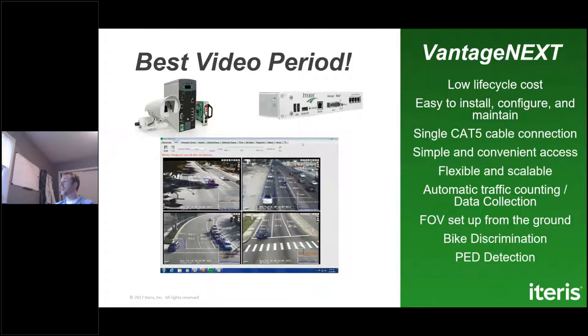The Vantage Next eliminates the use of the three conductor cable or the proprietary cables that you'll see in some other detection equipment and allows you to just use a Cat5 cable. This reduces the cost of the cabling and it's a lot easier to run to the cabinets and sensors. You know, conduit space is getting limited as more technology enters the intersections. So having something like this really helps with the base level of just having your detection going.